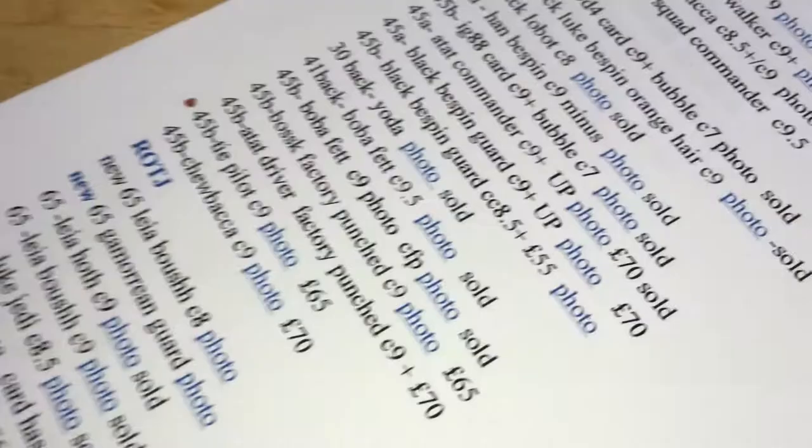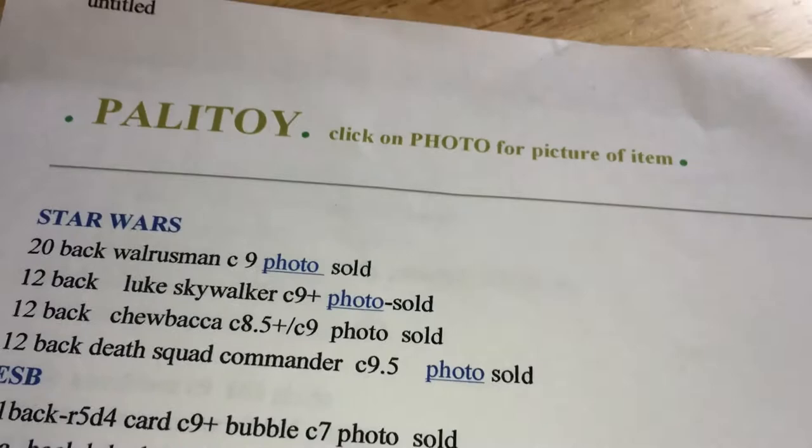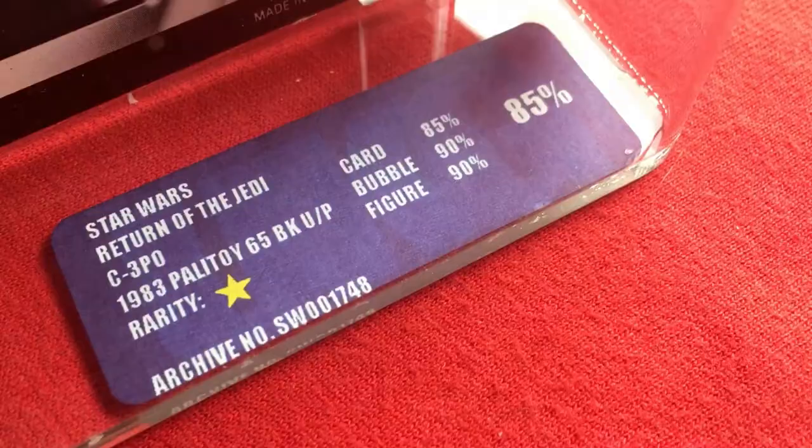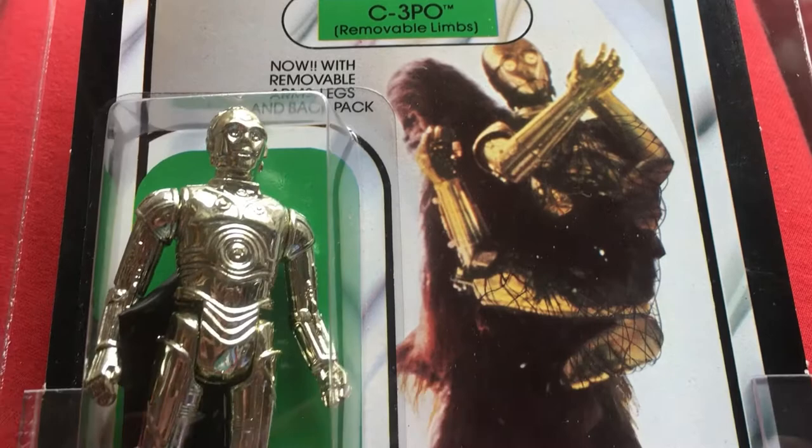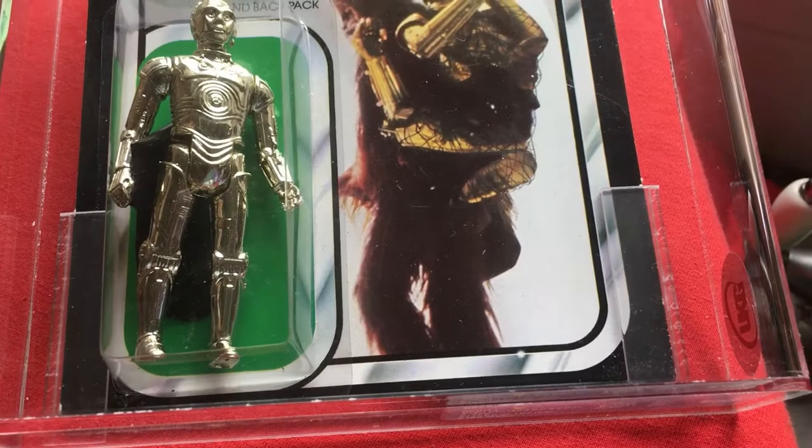Man, I'd still buy these. So cheap. Alright, that's the Palitoy list of Toy Toni. I'll show you the last list he's got as well. And it's quite, you know, rocked the Star Wars collecting boat, so to speak. Affected a lot of figures, a lot of Palitoy figures and General Mills German figures and Dutch Clipper figures.